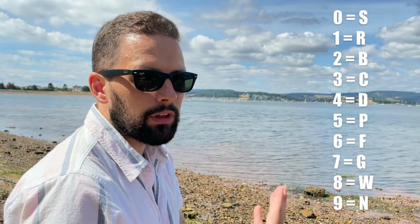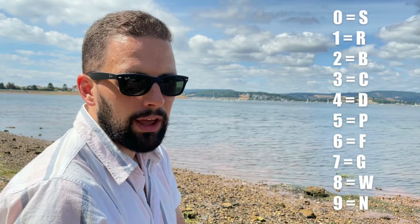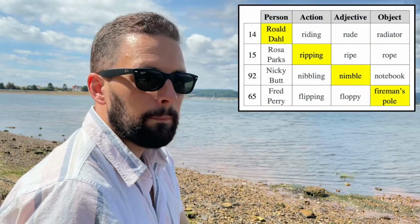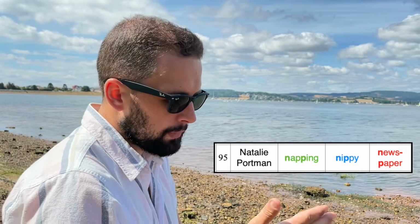So the main sounds that you think of correspond to the numbers. So nimble, we don't use an M, so the M in nimble we ignore, and the L as well, and then the rest is vowels. So you've got the adjective there for that pair, and then an object for the final pair. So 6 is F, and then number 5 again is P, so fireman's pole. Sometimes I use these compound nouns, or adjectives where it's the first letter of each of the words, like newspaper might be 95, or fireman's pole is 65. So that's how I do it.